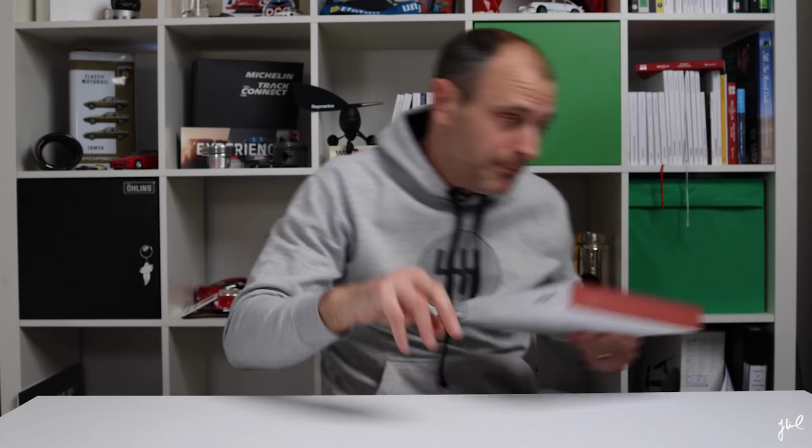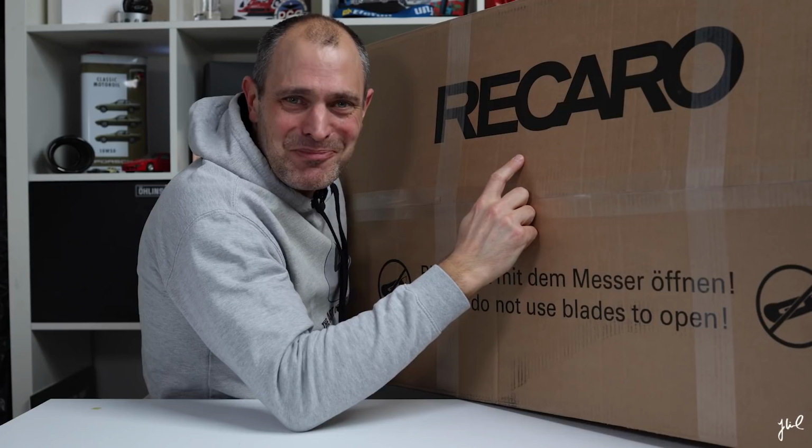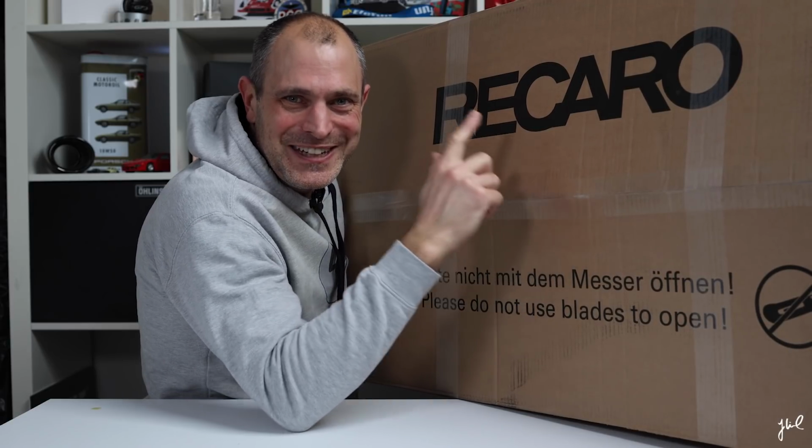And since I have been in my workplace with Recaro doing all these flight hours, I thought, why do I not keep on being in a Recaro? So therefore, with my own money, I have upgraded my airplane seat to a proper gaming seat.